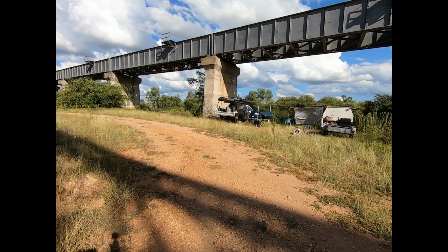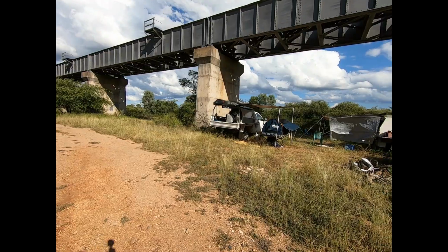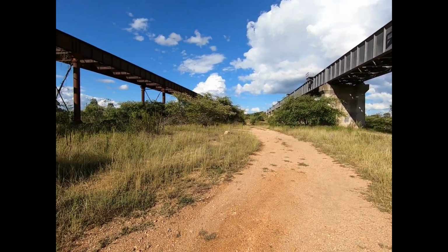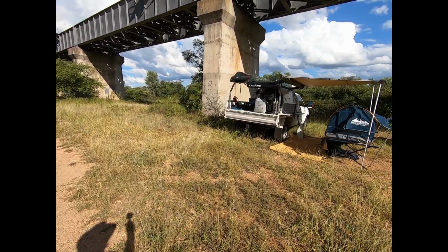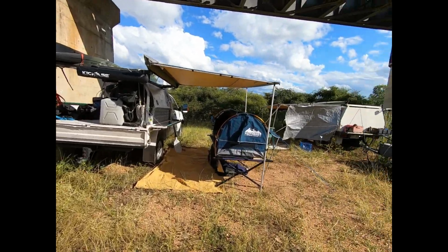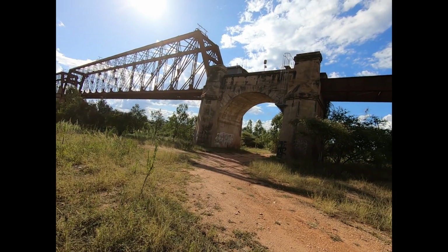I'll have to adjust the awning tonight in case it rains a little bit. I haven't set up my toilet shower. Might have a swim in the river. But yeah, it's a rough old camp, but just testing everything out. My charging system isn't working, so I've got a fault there somewhere. Yeah, looking towards the sun. Beautiful arch.